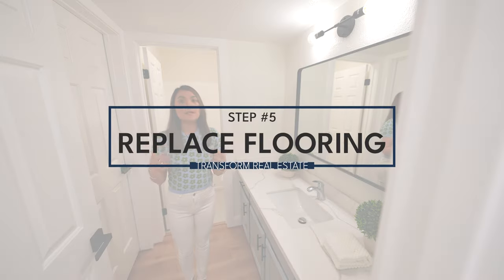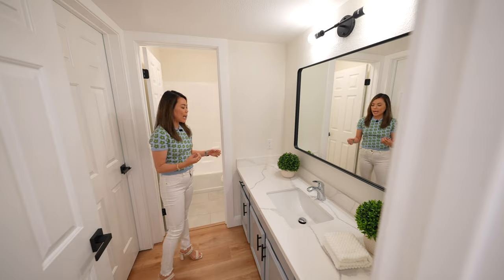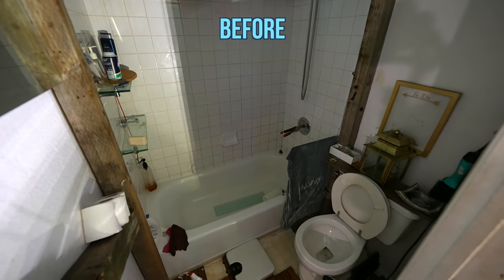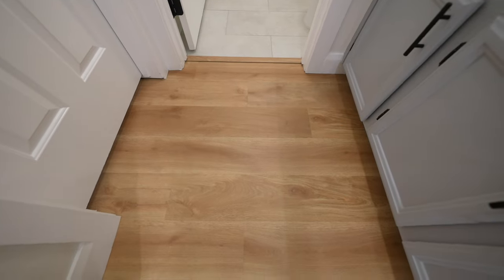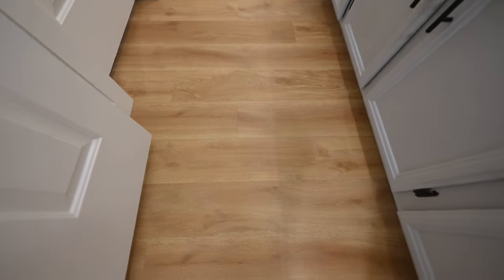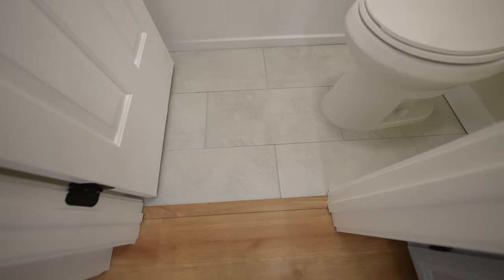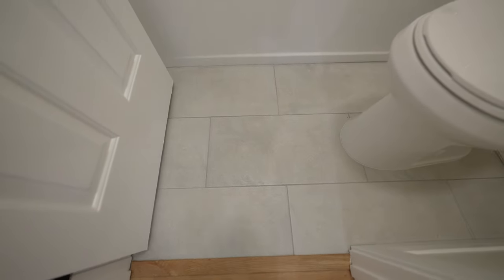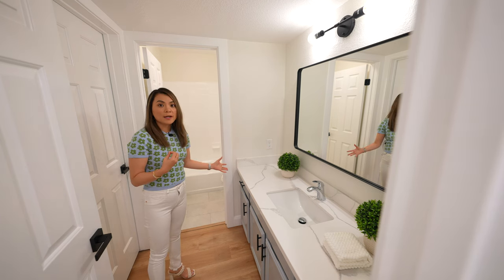The next step is to replace the flooring. In the bathroom before, we had linoleum floors here and it looked so dated. We replaced it with this new vinyl floors in the vanity space to be consistent with the premier bedroom. And in this water closet, we used tiles to separate it from the rest of the space and also to make it look modern.